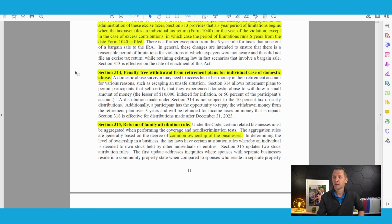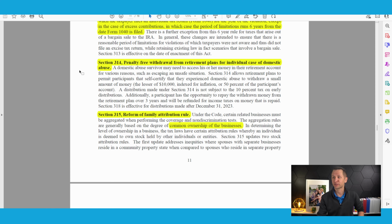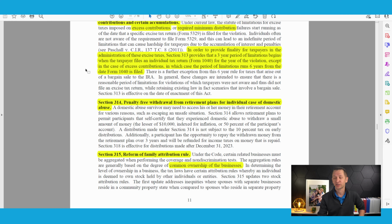Section 314, penalty-free withdrawal from retirement plans for individual cases of domestic abuse. So that's basically in a nutshell what it is. Penalty-free withdrawals on it. I don't know how that gets determined. Does somebody have to go out and file a domestic abuse claim just to get the money out of their retirement plan? That's a tough one.